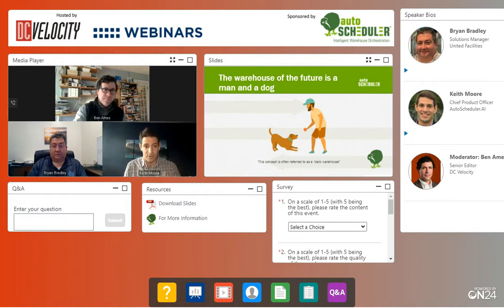We're going to put AutoScheduler in, and we're going to start really small. We're just going to allocate shipments automatically. So instead of having a planner click the button in the warehouse management system, we're just going to automatically do it in AutoScheduler, so the work gets dropped into the queue in the right order.